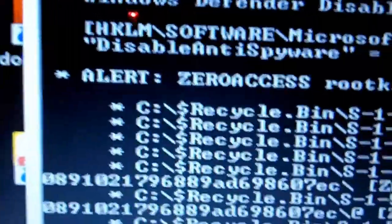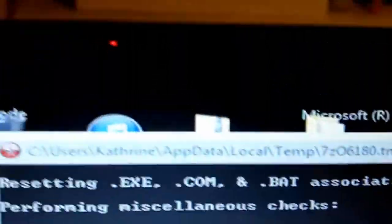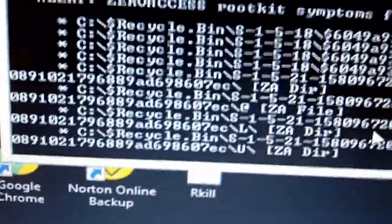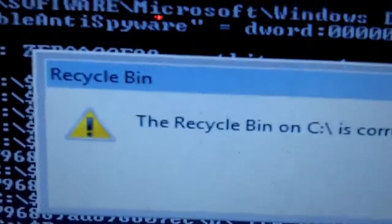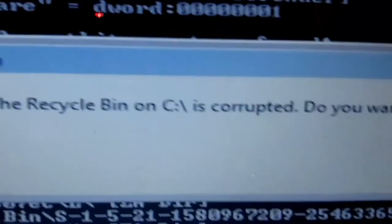Okay, well, I decided to use my portable toolkit, and I don't know if you can see, I'll go ahead and show you, but if you look right here, I'm running RKill from my thumb drive, and it said, alert, ZeroAccess rootkit symptoms found. And then I went to do some more processes, and then it seemed to have froze. That's a new message. Might be related to RKill.